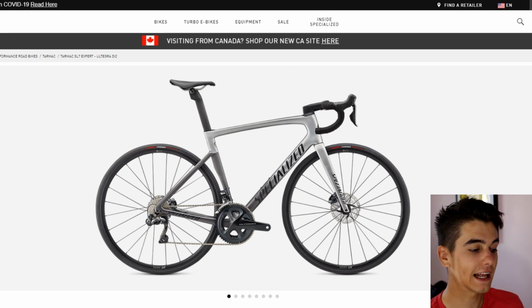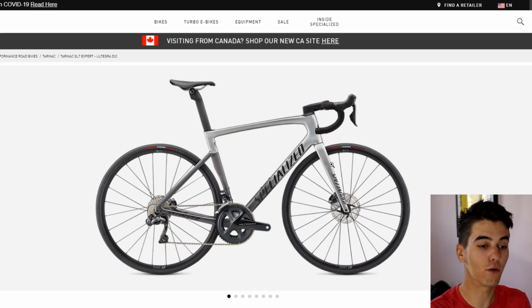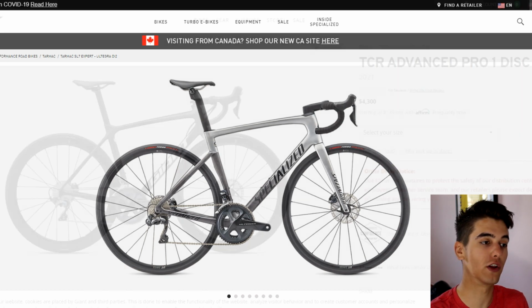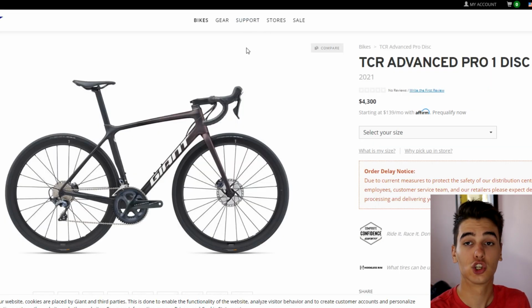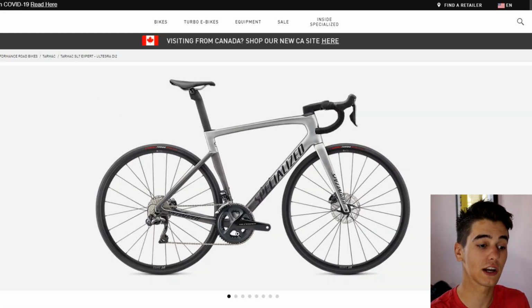So right now we're looking at the Tarmac SL7 Expert. I tried to use the Ultegra groupset to make a fair comparison. Unfortunately, Specialized does not have one that's purely mechanical. So if we look at the TCR Advanced Pro 1 Disc 2021, this one is mechanical Ultegra, whereas the Tarmac SL7 Expert is Ultegra Di2.